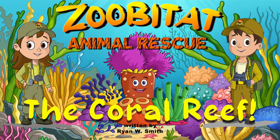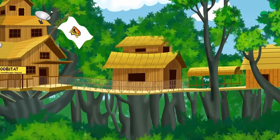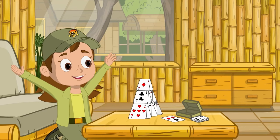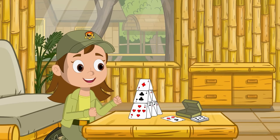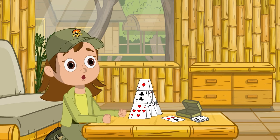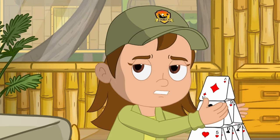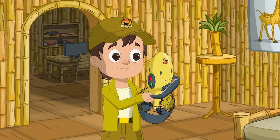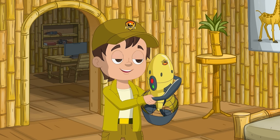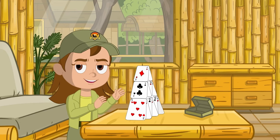Coral Reef. There we go. After 3 hours of work, here's the final card in my house of cards. Oh, can this morning get any more peaceful? Jordy! Jordy, turn that off! What are you doing? Oh, I'm just cleaning up around here using this ultra-modern, newfangled leaf blower. Stop, Jordy! Stop! Oh, that was close.